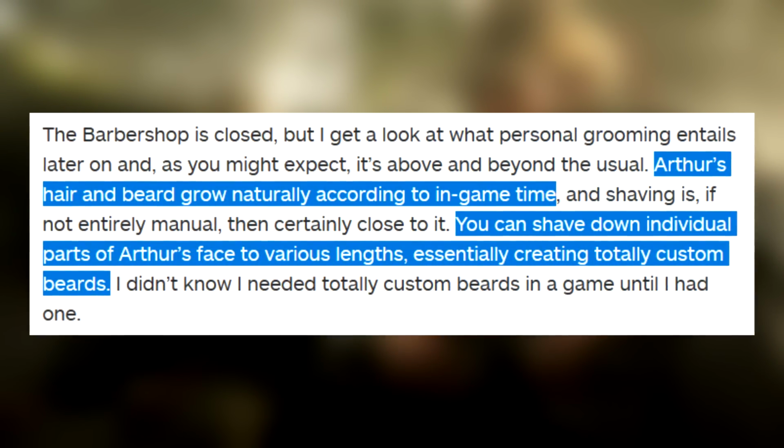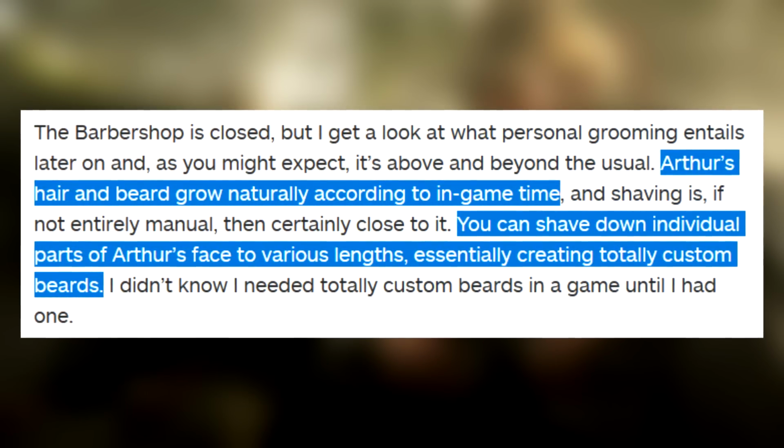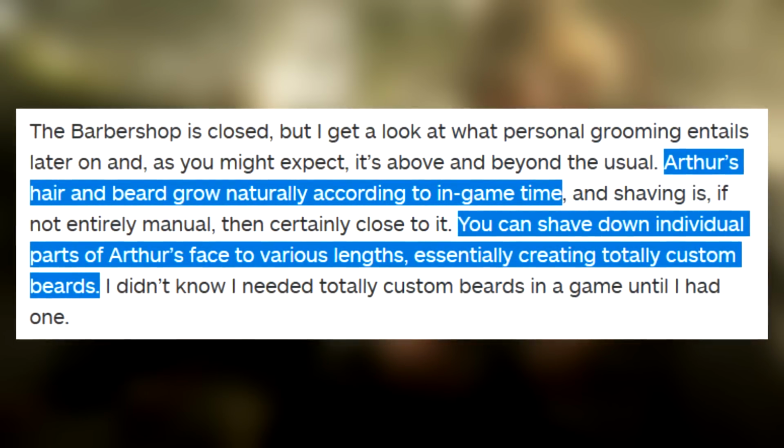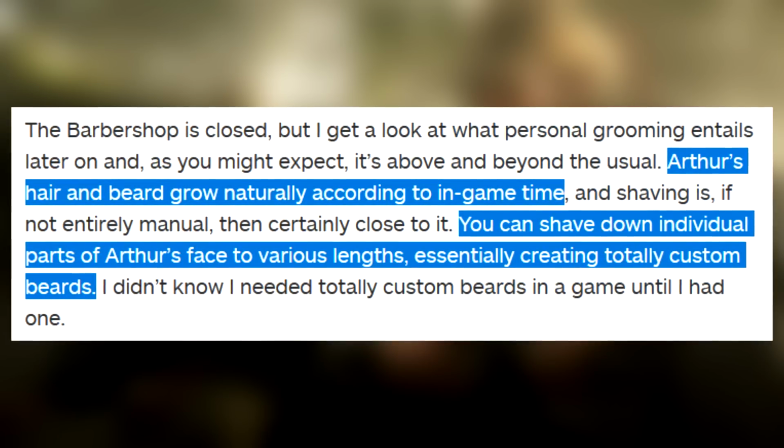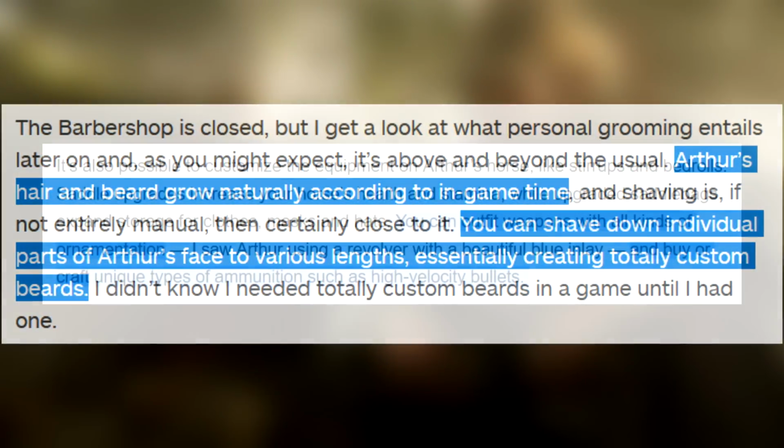Getting a haircut is done at any local barbershop, and there are a lot of hairstyles to pick from. And a very realistic detail here is that you can never add, just subtract from the amount of hair you already have, and that is pretty freaking cool.